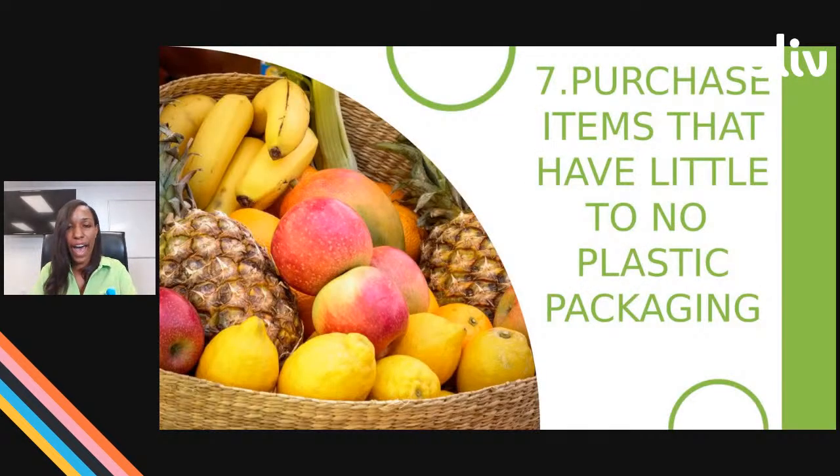All right, so action number 7 is purchase items that have little to no plastic packaging. One giveaway is that fruits and vegetables have no plastic packaging that they come in.